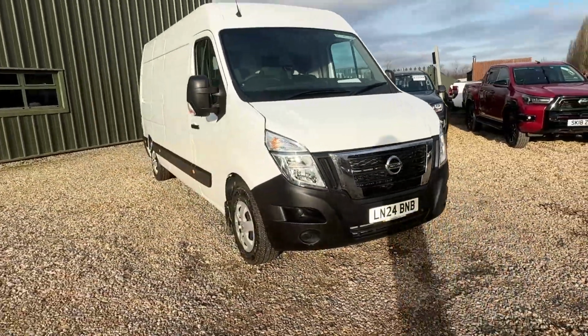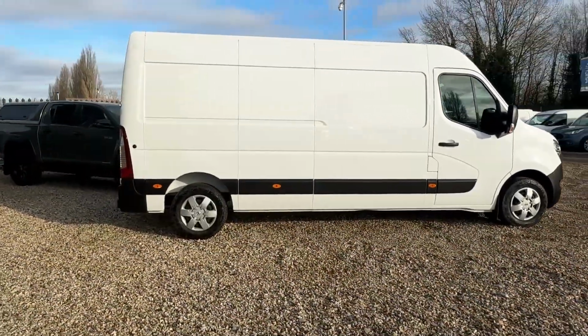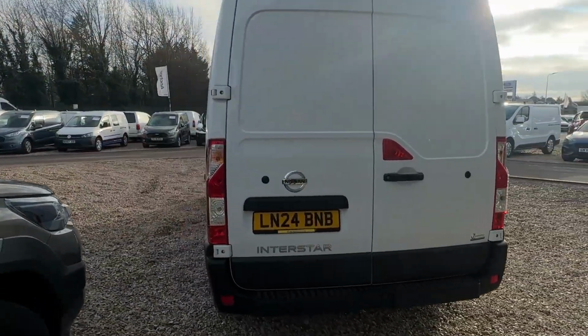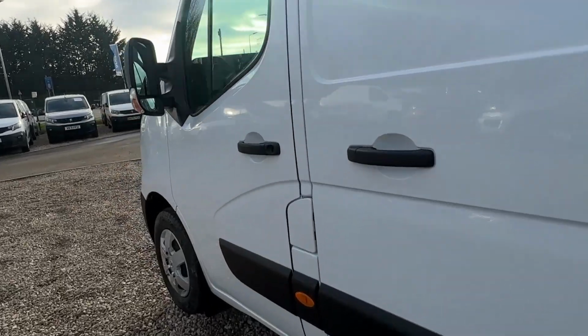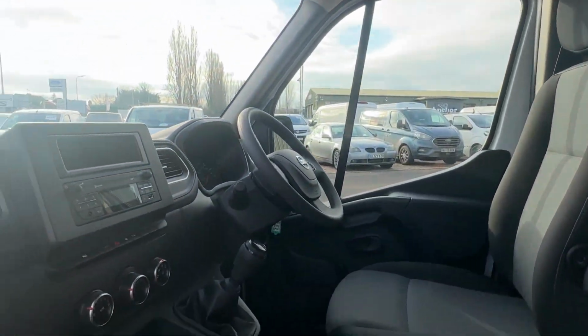Today I have for you the 2024 Nissan Interstar. Now this here is a rather large vehicle indeed. It does come to you with 5 doors in a lovely glossy white. Now this does come to you with 3 cloth leather seats upon the interior, as well as cruise control and also air conditioning in here. And this does also come with parking sensors on the dashboard. And as you can see, it is rather spacious in the cab at the front.